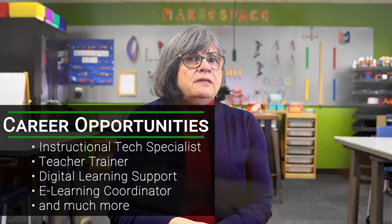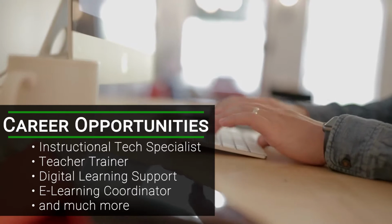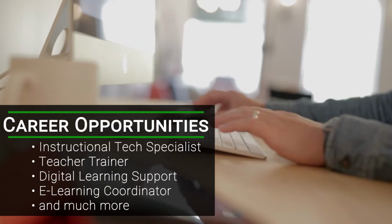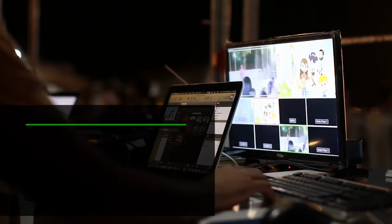Technology is going to continue to influence every aspect of our daily lives. We want our students to be prepared, not only with the tools to navigate that landscape, but to be prepared for changes yet to come.